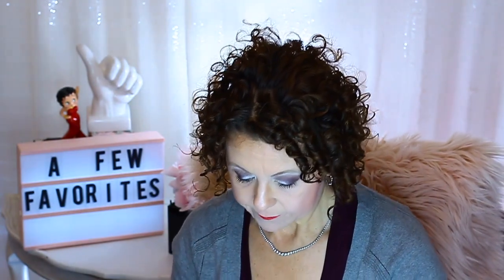I'm going to spritz some on my face. It definitely smells like rose, so if you do not like the smell of rose, don't get this, because you're not going to like it. But if you really like the scent of rose, you will like this. I got that at Trader Joe's back during the summer, and I'm just now starting to really use it, and I really, really do like it. Very much so.